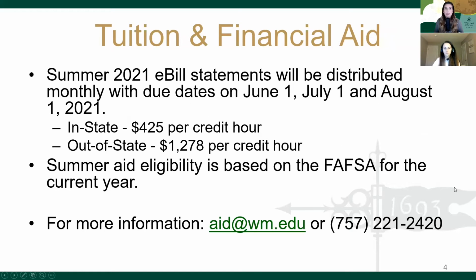And here's that sprinkle of tuition and financial aid information that I shared. I'm breezing through this because Shelly has some great information about the expanded course offerings, and we will take a lot of your questions at the end. And so thinking about tuition, summer 2021 e-bill statements are going to be distributed monthly with the following due dates: June 1st, July 1st, and August 1st, 2021. And here's an overview of in-state and out-of-state per credit hour information. You can also find all of this information on the William & Mary website, and I will link appropriately as we are answering some of these questions.